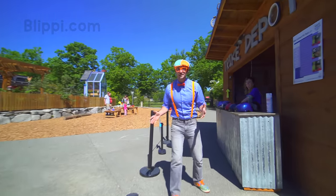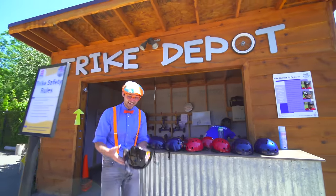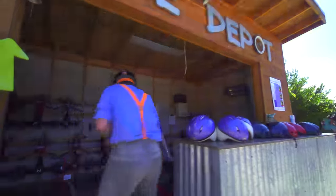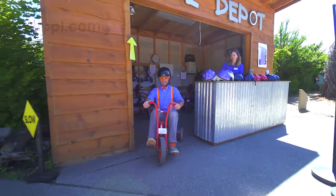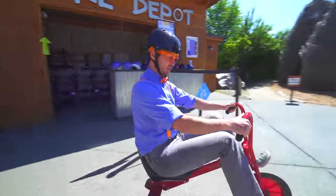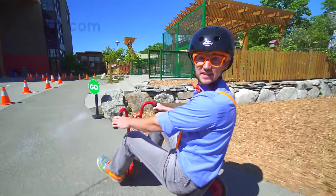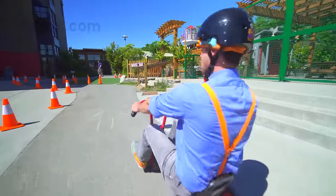This is where you get to ride the trikes. Okay, one trike, please. You have to wear your helmet, and this helmet is the color black. Whee! Whoa! Look, this tricycle is called tricycle because it has three wheels and tires. If it was a bicycle, it would have two. All right, here I go.